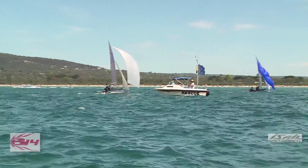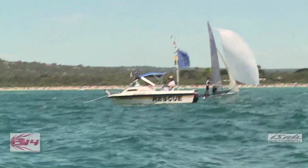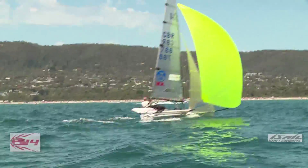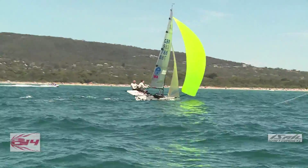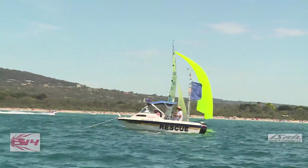As you can see there, we've got Oz 375 crossing the line in second, followed by GBR 788, and they've come in nicely, and you see they're both on the wing hiking hard to try and make the line with their spinnaker up.